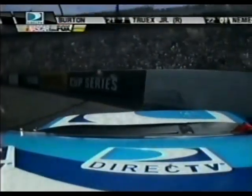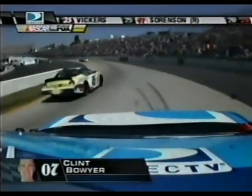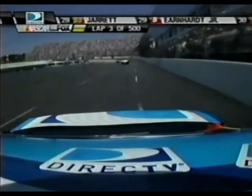That's our DirecTV car with Clint Boyer. Robbie Gordon in the 7. There you go, come on. There you go. All of them get going, so they all will stay on the lead lap. But you know what, Larry? You can spin out here. You can get involved in a lot of accidents during the day, and you can keep right on racing.